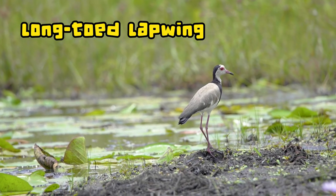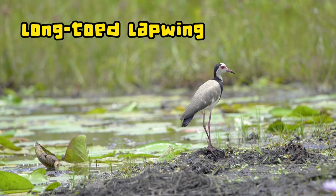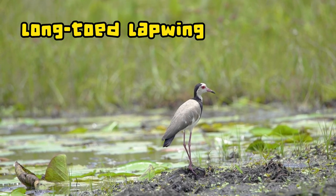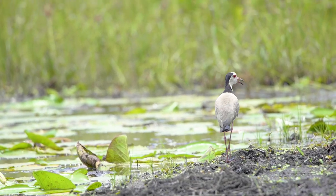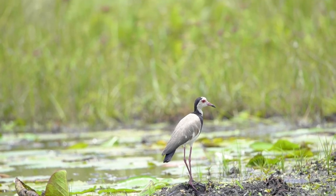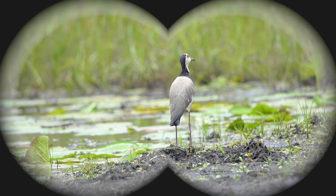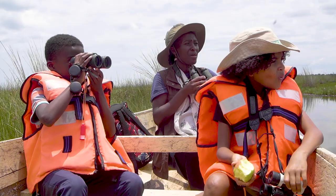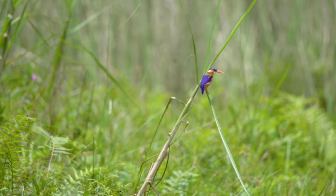It's a long-toed lapwing. It has long toes. They have a red eye or pink eye. Can everybody see the eye? So what the long-toed lapwing often do, the male and the female, one can make noise to distract you from seeing the chicks or the nest. But the nest or the young ones are found in some other place.